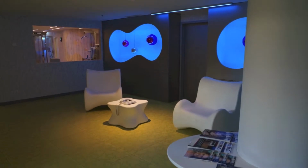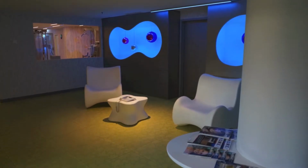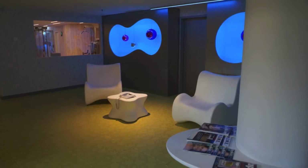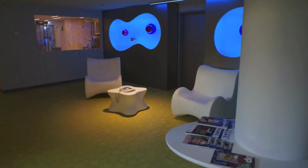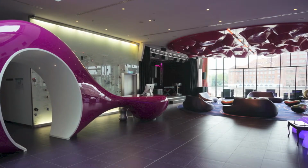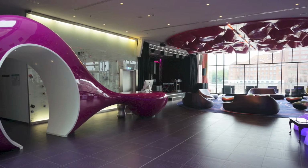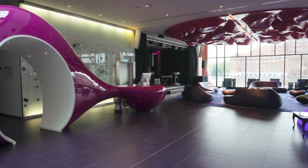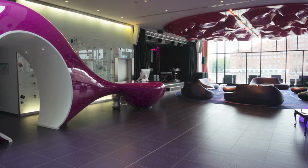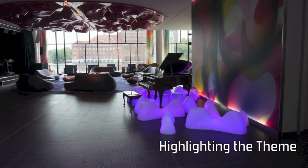And here, as we walk through additional spaces within the NHow Berlin, you see that the emphasis on design and theming is taken throughout the hotel, in every nook and cranny of it. The lobby, I think, is most dramatic here, as you could see what they've done with color and various design elements. Creates an inviting and also exciting space for the guests as you enter.